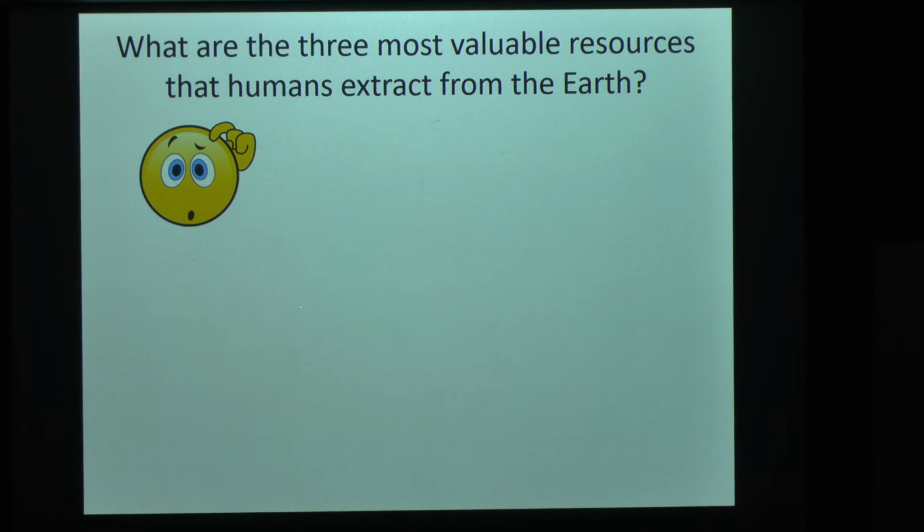Number one, actually, you're missing number one. Many of you have it in front of you. Water. Yeah, water. The number three. Anybody want to guess what number three is? Forams contribute to it. And that's what I'm going to tell you about.